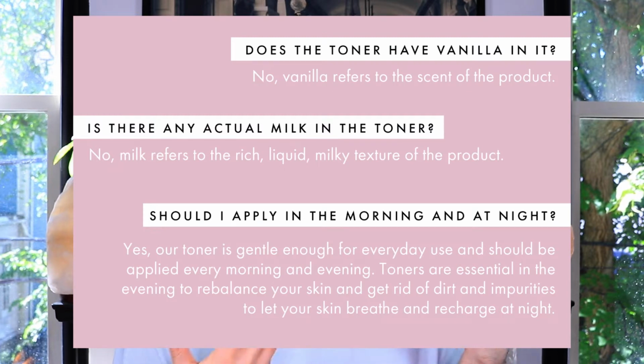It's a little bit heavy for my face, and there is kiwi oil in here, there's avocado oil, and those things can make you break out. This has not made me break out. There's also squalane, and you can imagine that it's a thicker texture, a milky texture. Now, there is no milk in here. There's also no vanilla in here.